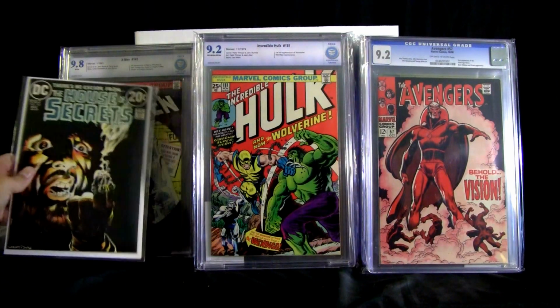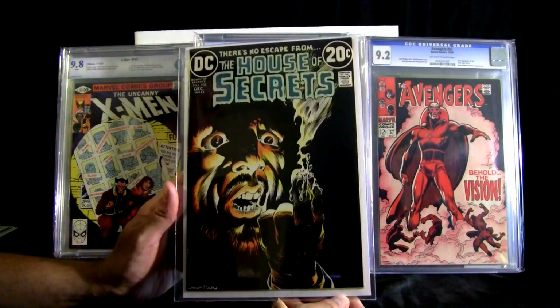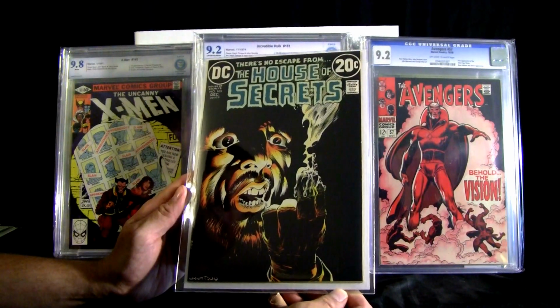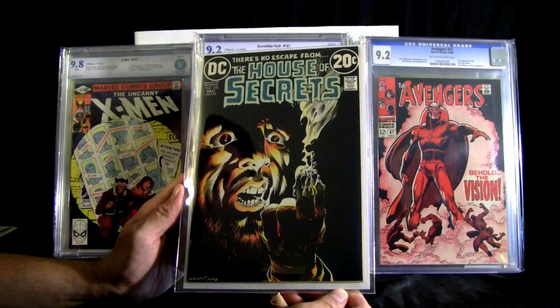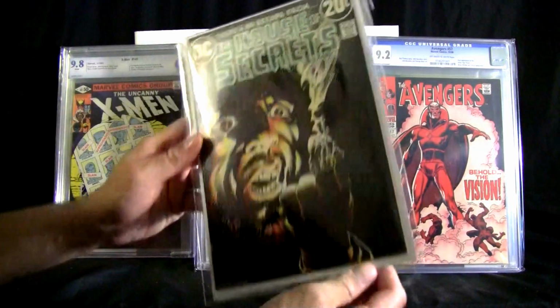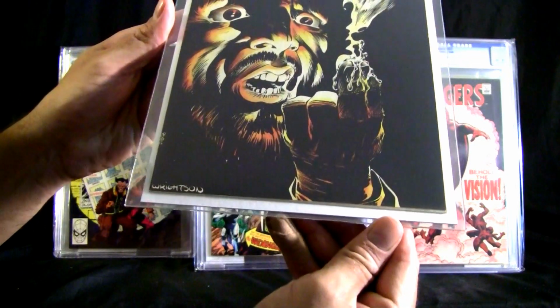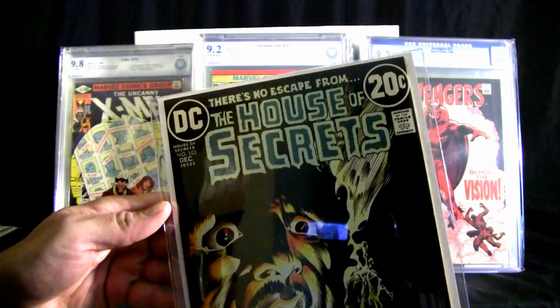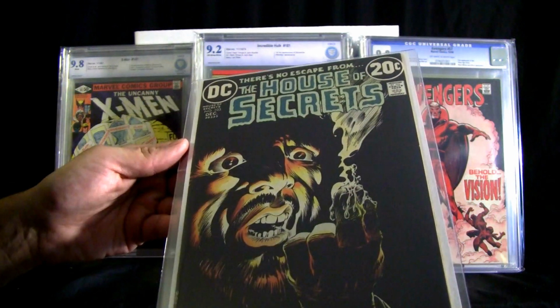All right, House of Secrets, number 103, Bernie Wrightson cover. Again, a dark cover. Yeah, I don't know what else to say. This is an awesome book. Very sharp book too. I have this as an 8.5, but I don't remember what I saw wrong with it. A few spine ticks and really nice edges and corners though.